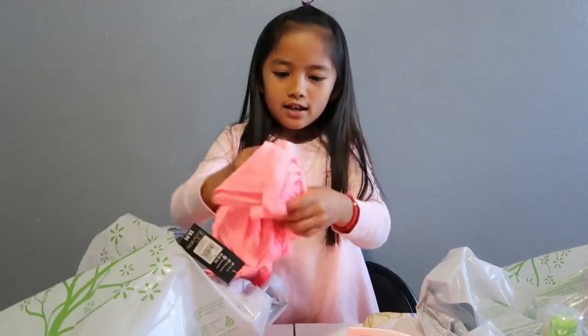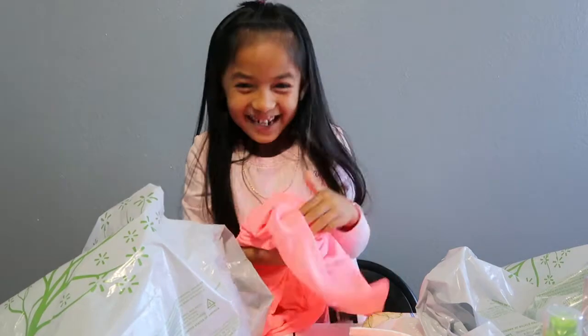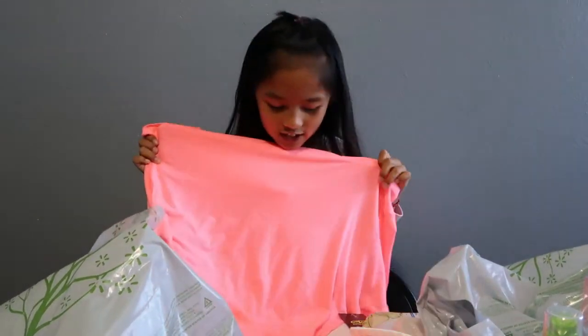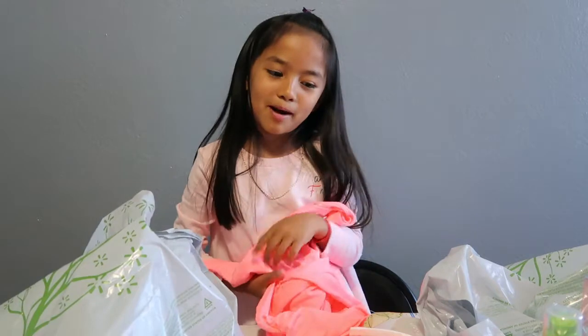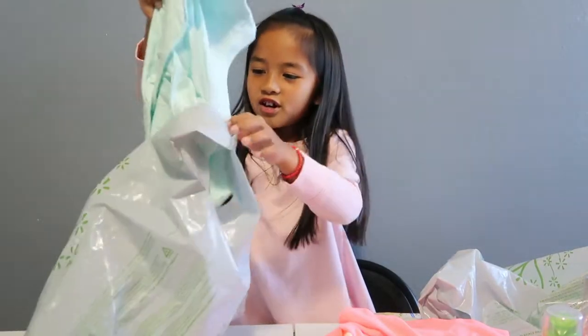Next thing, ooh, I really love this. This is actually my mom's. I really like this, and it's a good thing to pick out for my mom. It has little lines on it, and it has pink. So that's my mom's, but that's okay. And there's going to be another one too for her.